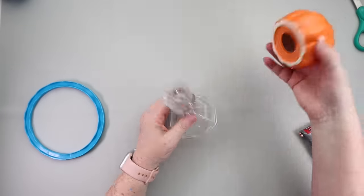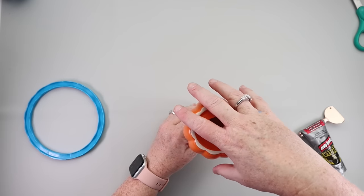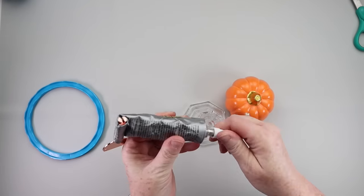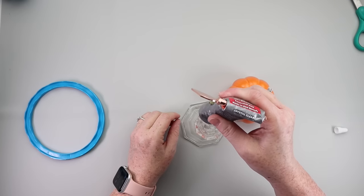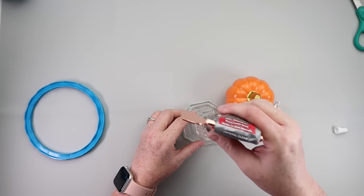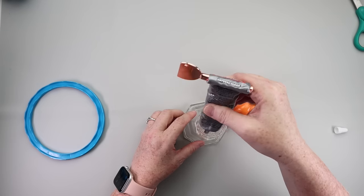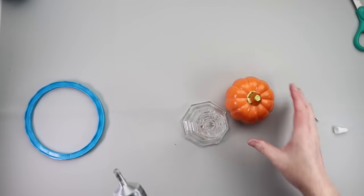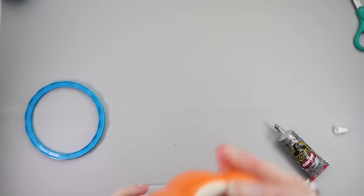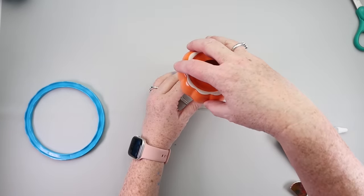I grabbed a clear candlestick that I had in my stash from Dollar Tree and one of these pumpkins that also came from Dollar Tree, and I needed to get this glued to my candlestick, but I'm flipping it upside down. So I'm using some permanent strong adhesive glue. Highly recommend that you use that if you decide to recreate this DIY. I turned my pumpkin upside down, stuck it on the candlestick, and then set that aside to set up.